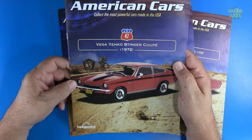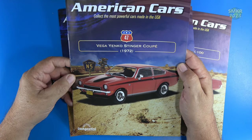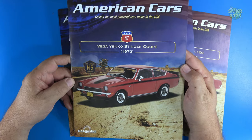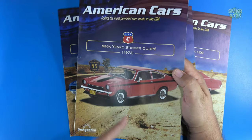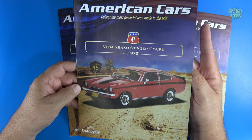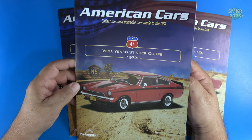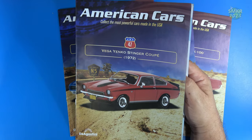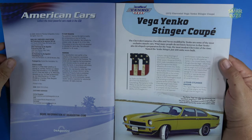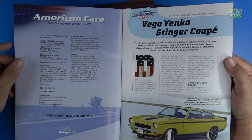So this is the representative of car 47, which is the Vega Yenko Stinger Coupe from 1972. My mom actually had a Vega just like this, and it brings back lots of fond memories of riding inside of that car. It wasn't the Yenko, it was just a factory Vega that was out there. But the magazines are very cool here.